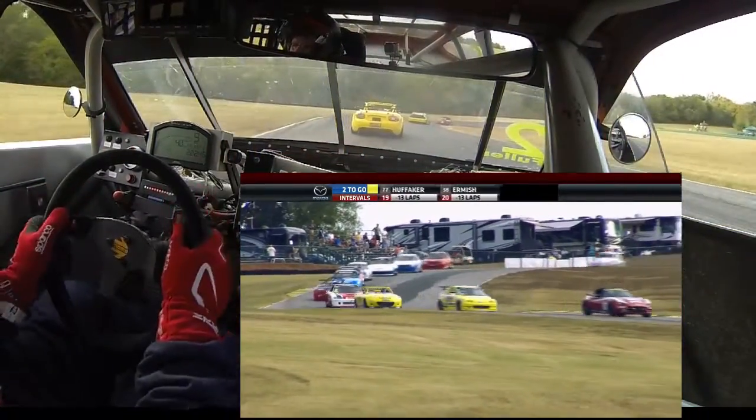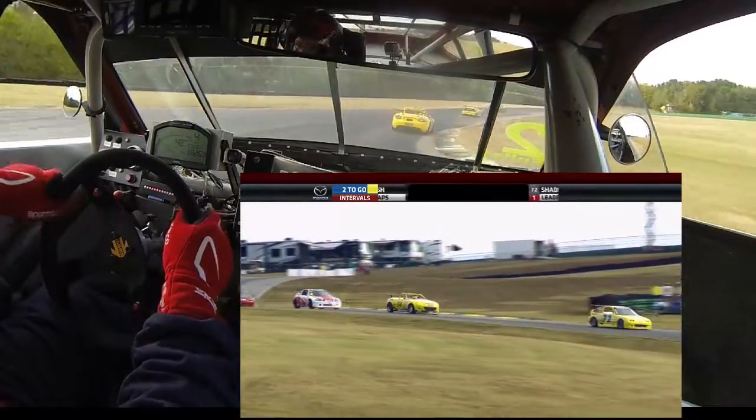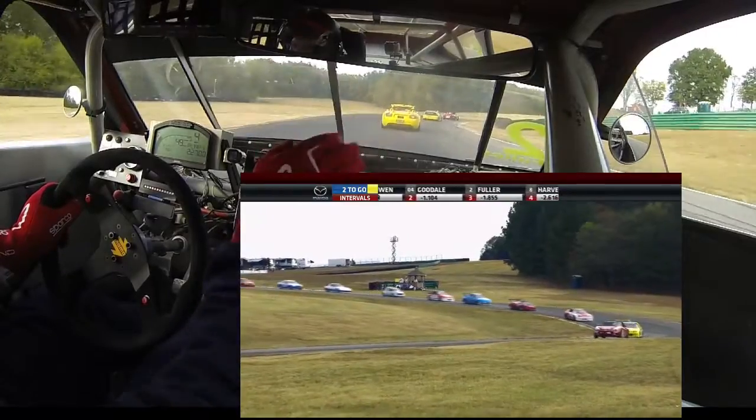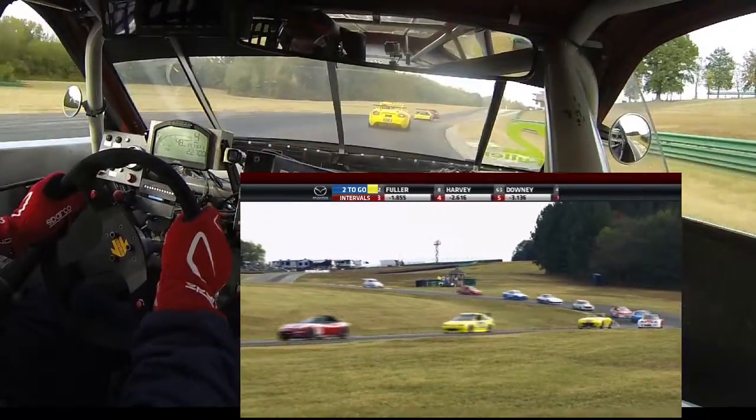So coming around to take the white flag here, and the lights are still on the pace car. In previous races, the lights have been off by now if they were going to be going back to green.